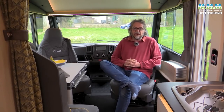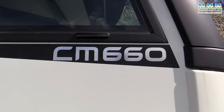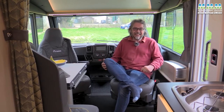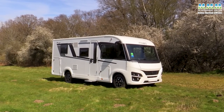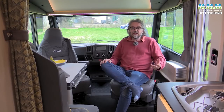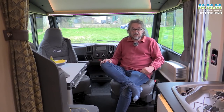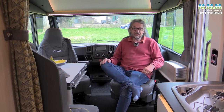So, time for a final verdict on the Itineo CM660. And short answer is, I really, really like it. Here's an A-class without a silly price tag, under 70 grand, as you see it, with all the bits on it. Even by the time you've added a telly and an awning, it's still going to be under 70 grand. Not only that, but on a 3.5 ton chassis with a decent payload.